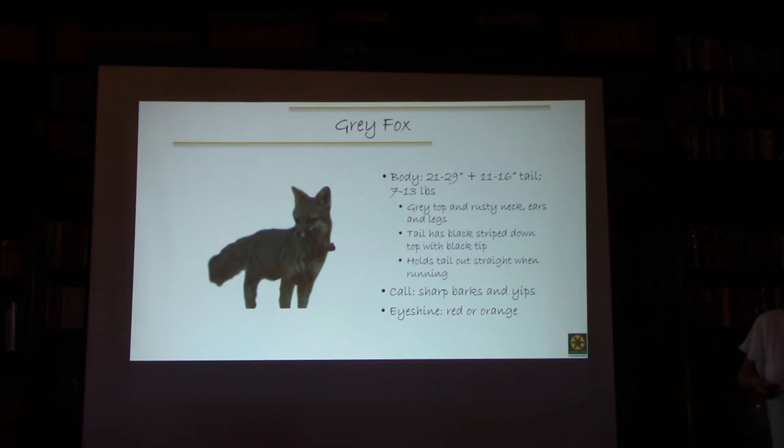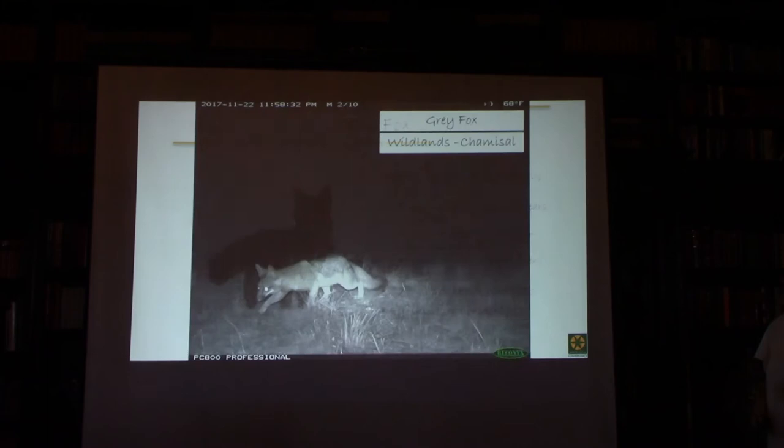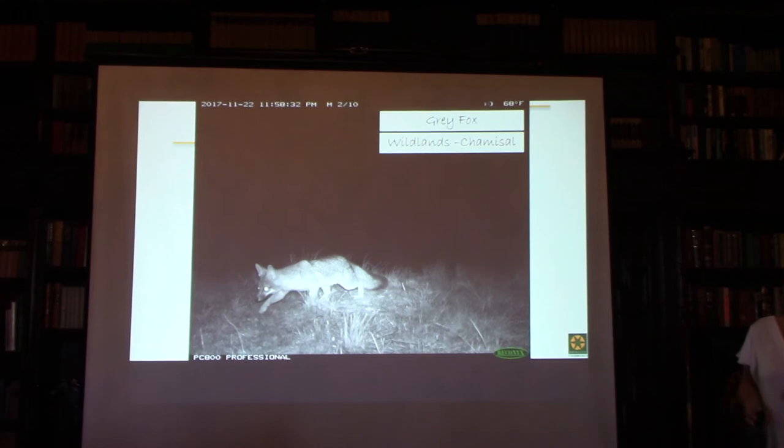But the fox does actually say something. He barks and he yips, much like the coyote. Their eye shine is a reddish-orange, depending on the angle that you catch them at. And we get them in the scrubby habitats. They really like the dense vegetation where there's lots of those rodents, again, like the coyotes.